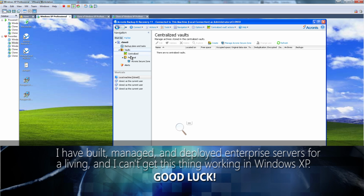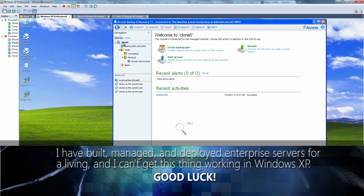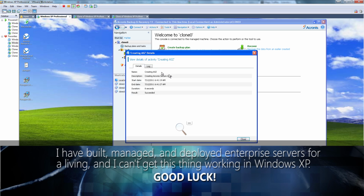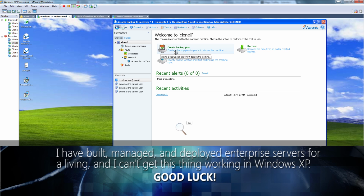This is nuts. This is absolutely crazy. We created a centralized vault, and it's telling us that there is no centralized vault. And it could be due to my inexperience with the software, but this thing is an absolute nightmare. What is the deal here? This is a deal breaker for me. We spent a lot of time doing this.